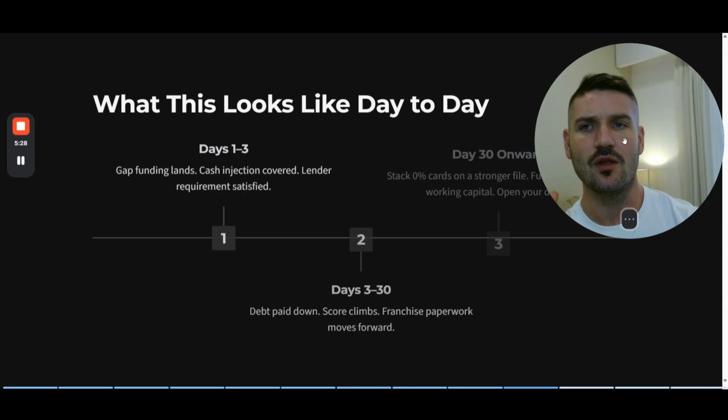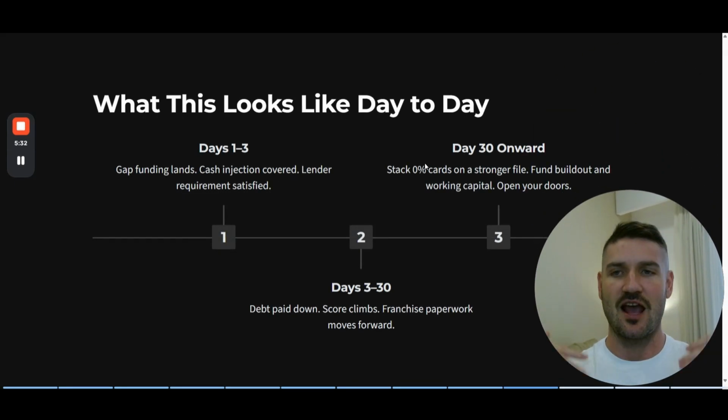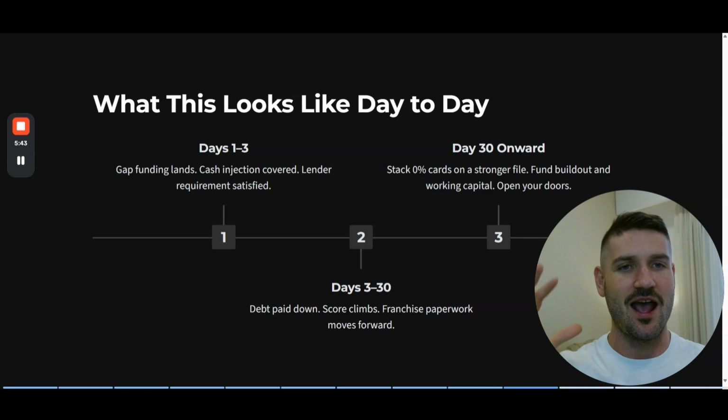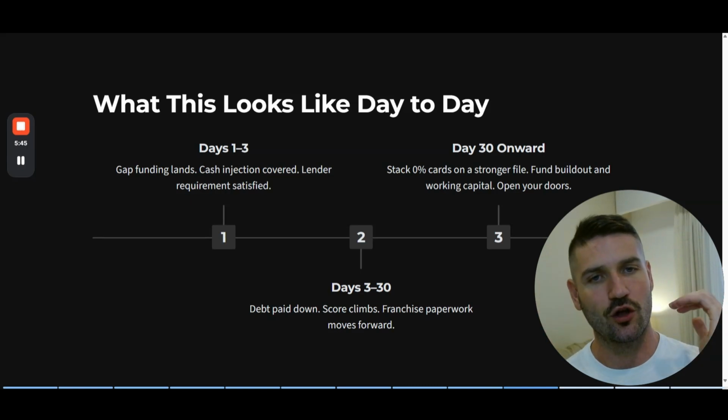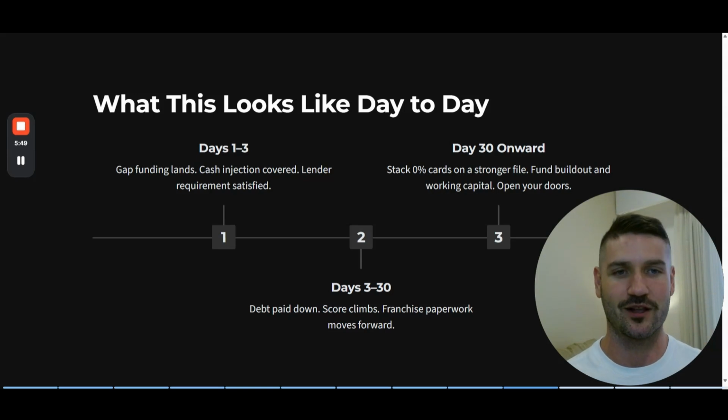So what does this look like day to day? Days 1 to 3, gap funding lands, cash injection covered, lender requirement satisfied. Days 3 to 30, get paid down, score climbs, franchise paperwork moves forward. And day 30 onward, you've got cards stacked on a stronger profile, funding the build out and working capital. Open your doors and get going.